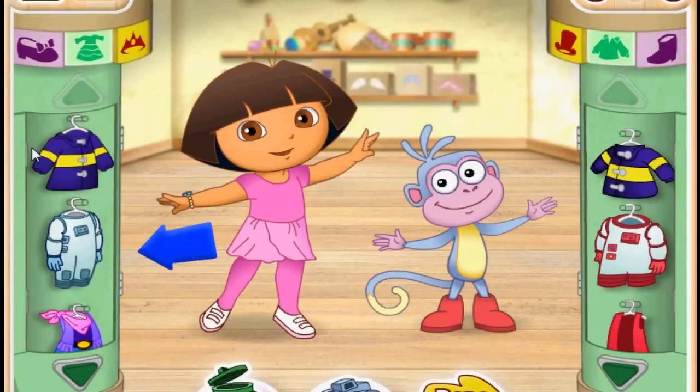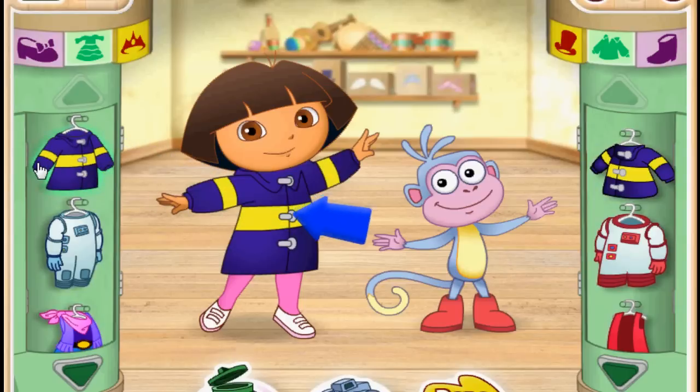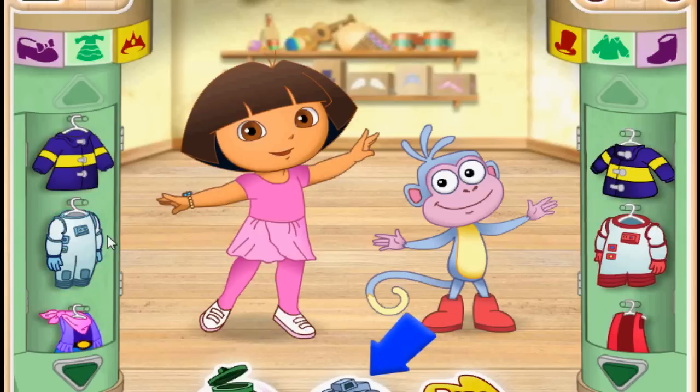These costumes in this closet fit me, and the costumes over here are for Boots. Click here to choose tops, bottoms, or other stuff to wear. Use these arrows to see all of the costumes in each closet. When you see one you like, click on it, and then click on me or Boots for us to try it on. Click the recycling bin to start over. Click this camera button to snap a picture of our costumes. Click the done button when you're ready to move on in our ballet adventure.